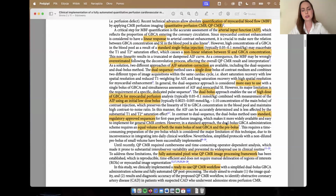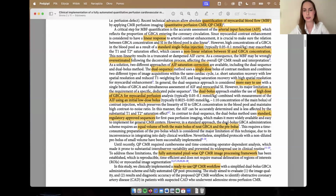The first one is application of a dual sequence image acquisition method, which uses a standard single bolus of contrast. However, it requires a specific pulse sequence, which acquires two different types of images within the same cardiac cycle. This approach is considered easy to use because we have only one single administration of contrast. However, the limitation is the need for this specific pulse sequence.